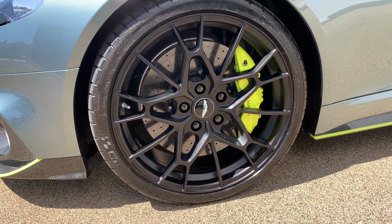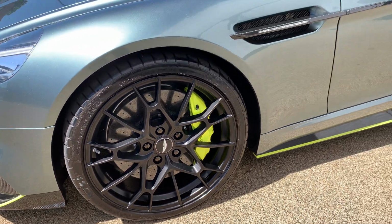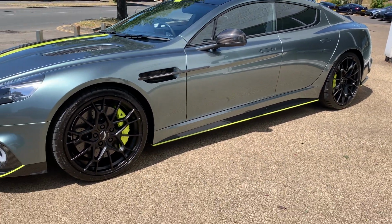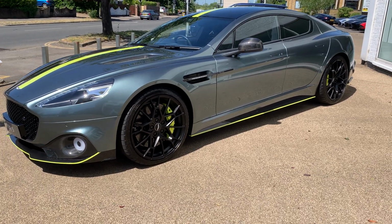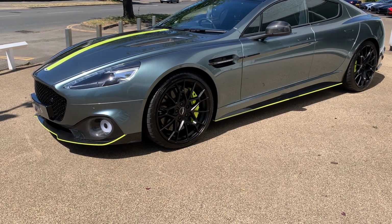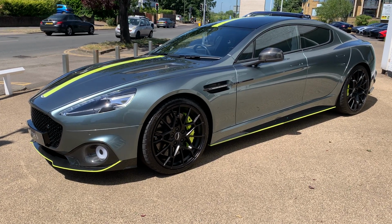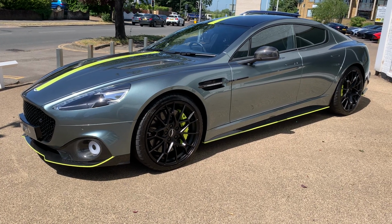So it has wonderful brakes that are not only enormously effective, but they're full of feel as well, which of course is so important, and a feature that is prominent throughout the driving experience with a Rapide AMR. So talking of feel, the engine up front, it's got a 595 brake horsepower, 6-litre naturally aspirated V12. We'll start it up in a moment because it sounds absolutely wonderful.